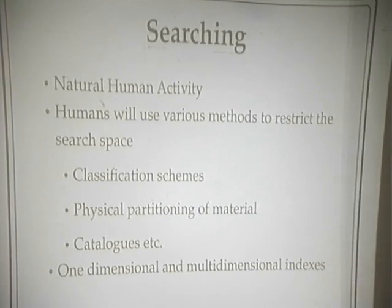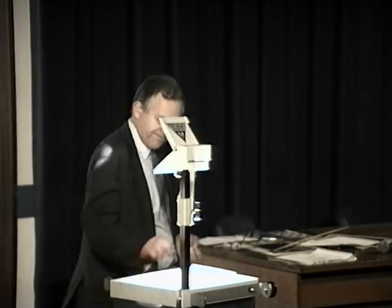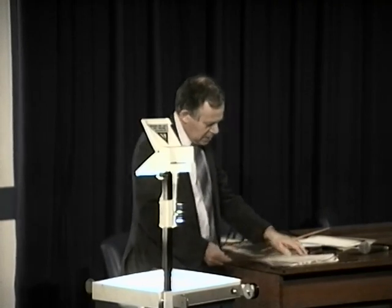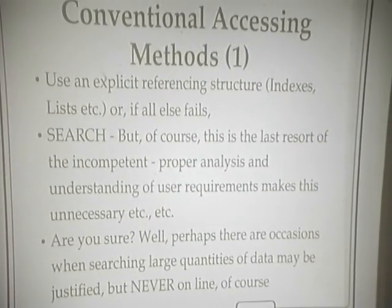But indexes are always slightly confusing. Many human organizations get out of date. They constantly have to be rebuilt and recompiled. And the same, sadly, is also true of computers. Moving to how the computers do it, or how conventional machines do it, they use some form of explicit referencing structure, indexes or lists. If all else fails, they will search.